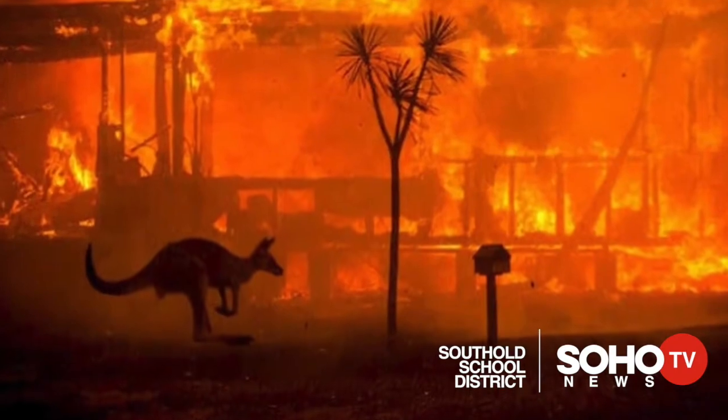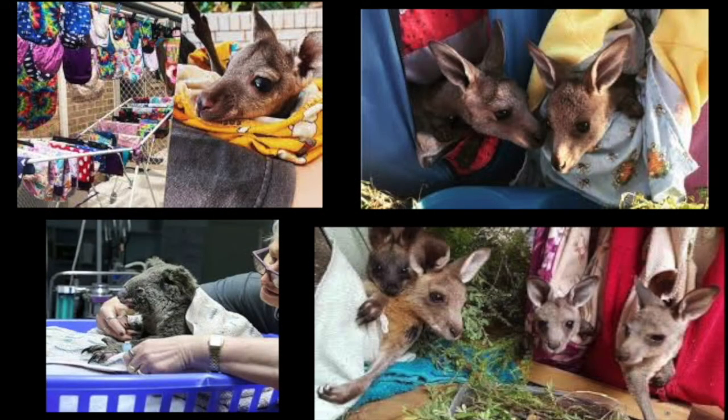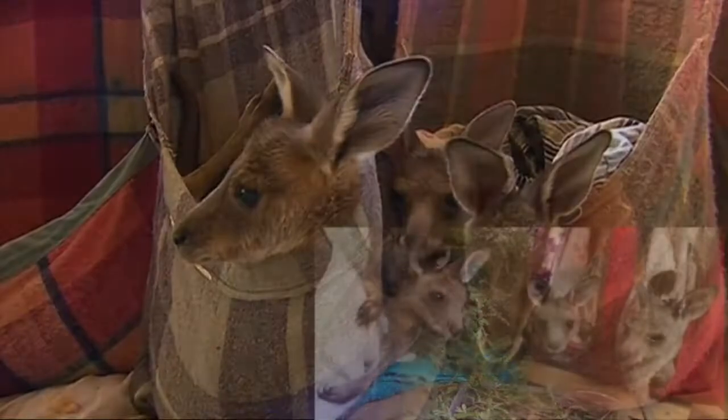Take a look. You've heard about the wildfires in Australia. You want to know how to help? Here's a package about how to. Australia has been devastated by wildfires, but you can crochet during homeroom to help some of the affected animals.